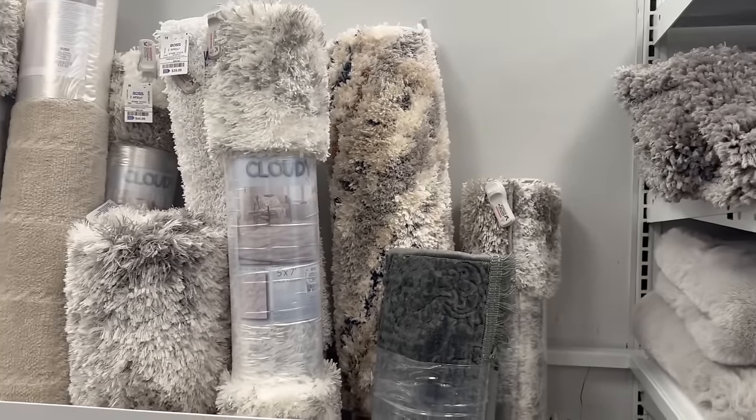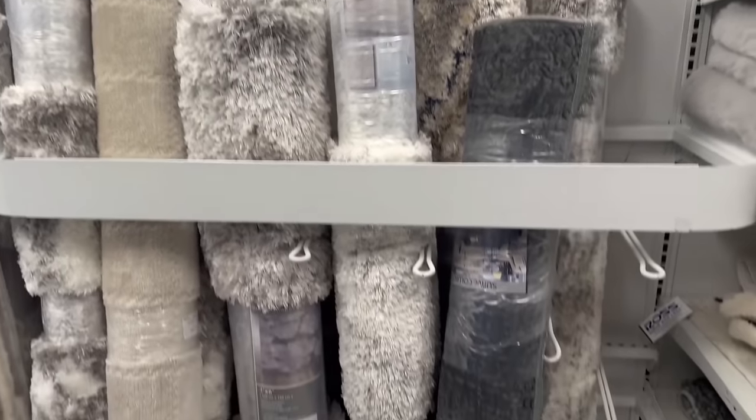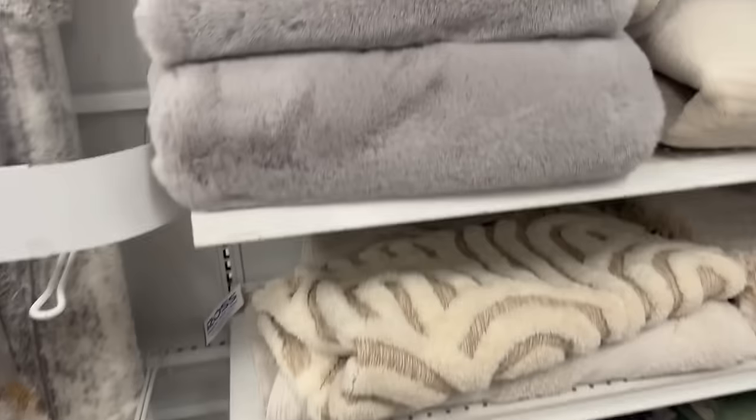Then kind of show you this area real quick. We might as well do a walkthrough since we're over here. I mean, their rug prices are amazing. Like, these are so soft. I love these.